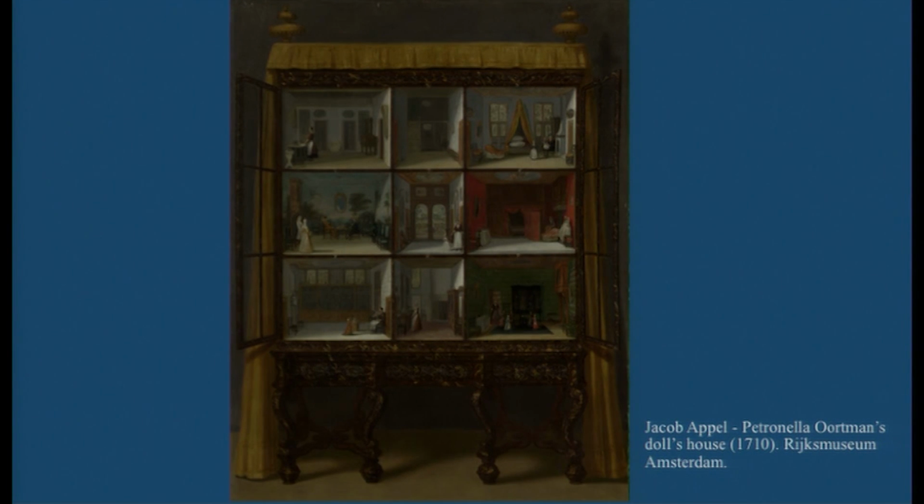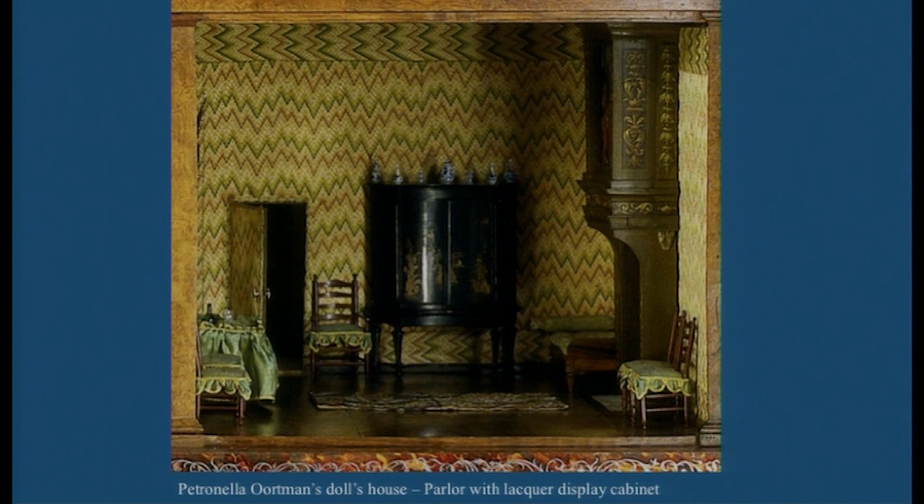And quite often, these cases were made of Chinese lacquer and painted with Oriental scenes. In fact, the ground floor parlor of Petronella's house has just such a cabinet on the back wall in miniature, and this would open up to shelves showing the possibly shells, stones, plants, strange curiosities, many of them coming from India and Southeast Asia.